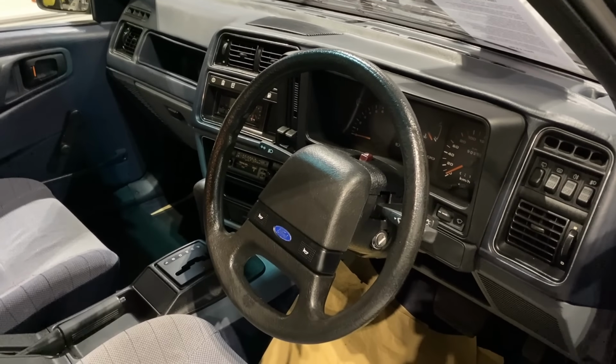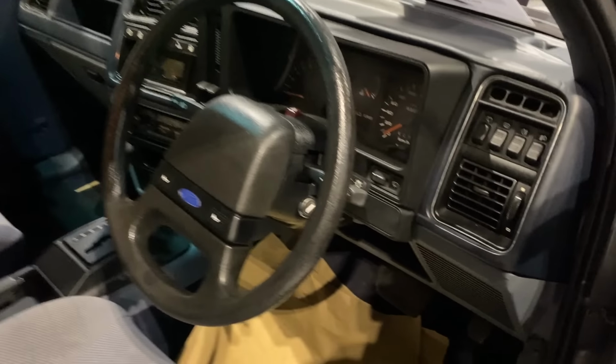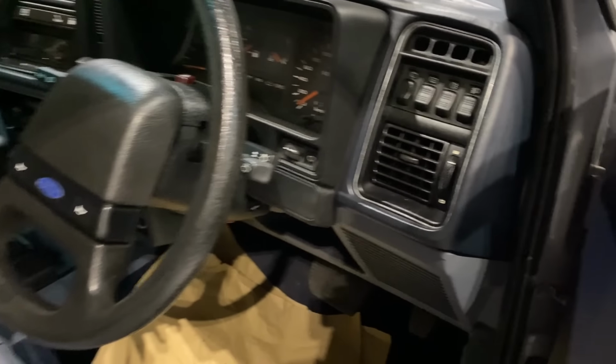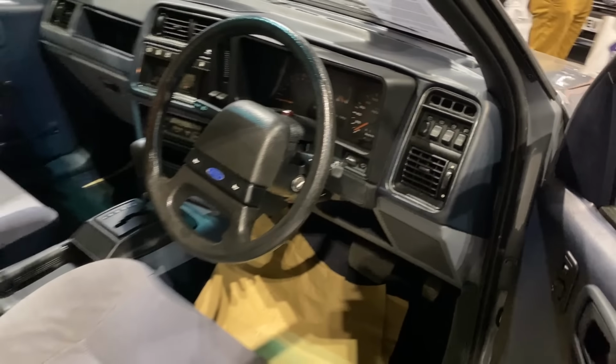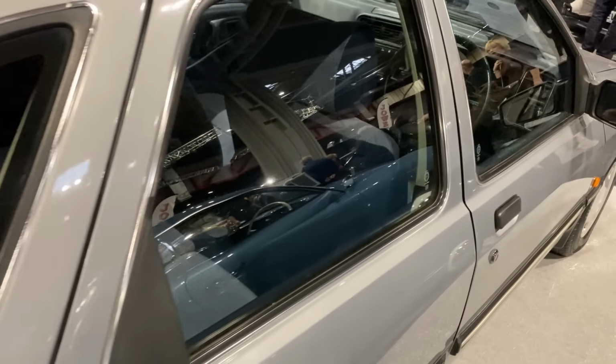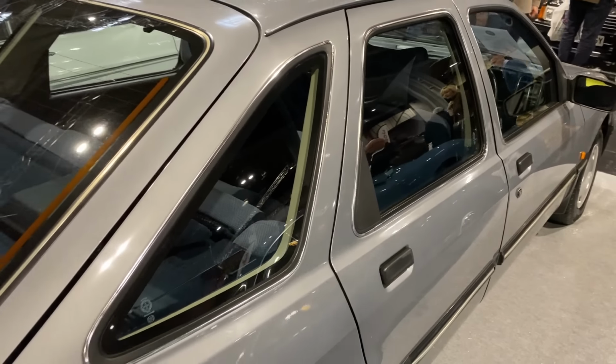Look at that sort of single type spoke steering wheel, separate column stalks for lights and wipers. That typical Ford switchgear. That's lovely, isn't it? What a beautiful, beautiful car. Well, it's certainly one you'd want to have in your collection, isn't it?